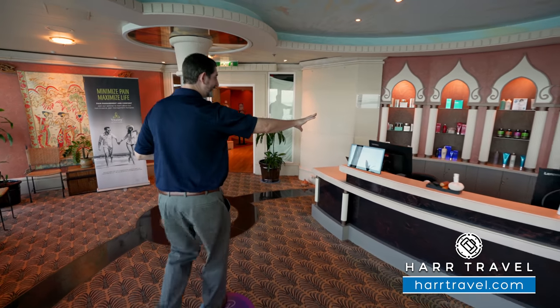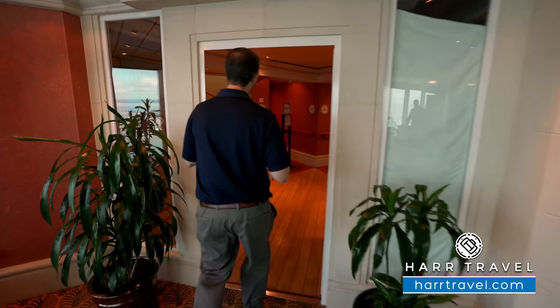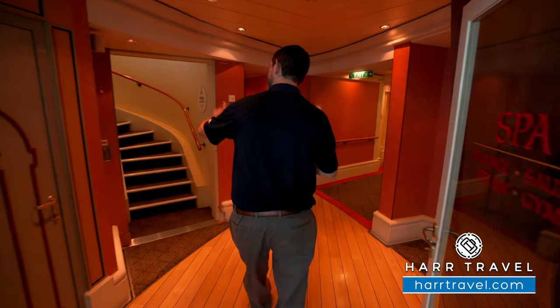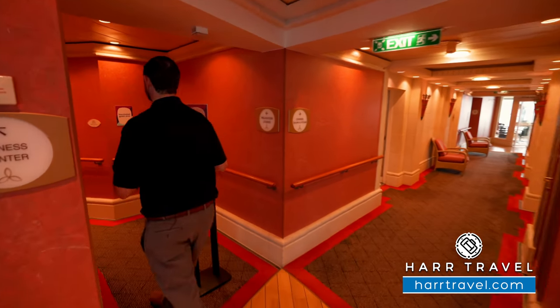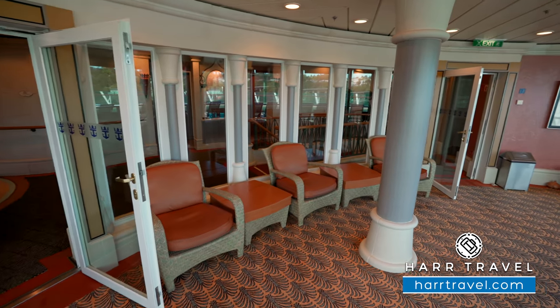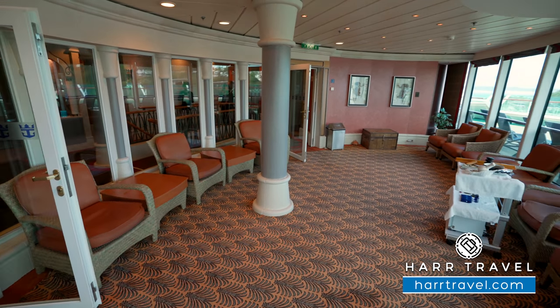So as I mentioned, the check-in desk is right here to my right. And then once you head on in, you're gonna have a couple different spaces. So you'll have the fitness center just up the stairs here. We're actually gonna start out in the relaxation lounge. So now we're just inside the relaxation room. Now the purpose of this is where you're gonna start and finish your treatments.